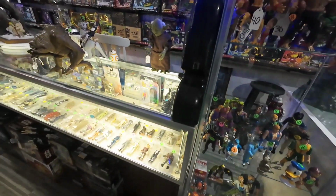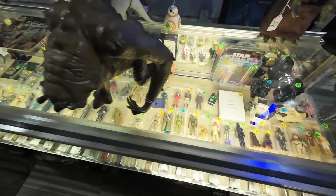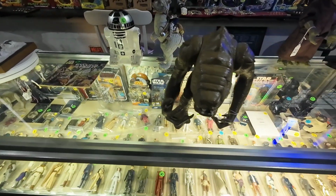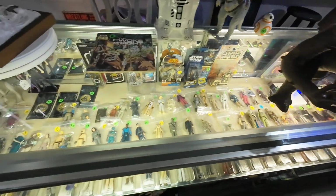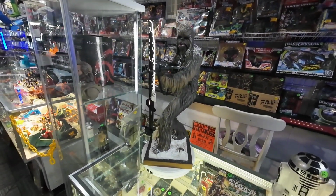Man, there's some classics right here, Kenners. The Rancor there for $75, in great shape. And there's a Chewbacca statue here for $250. You got Yoda down there between his legs.